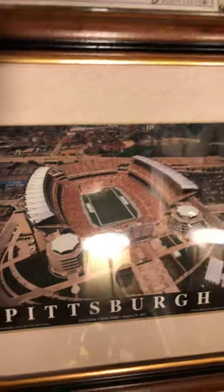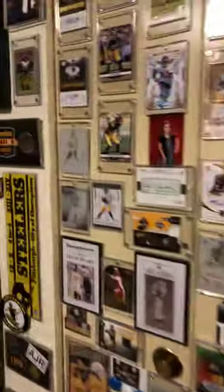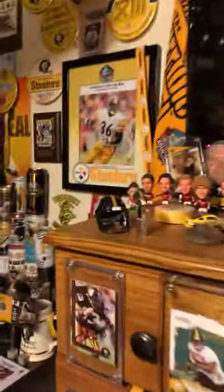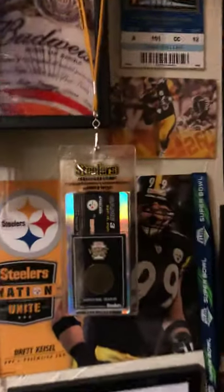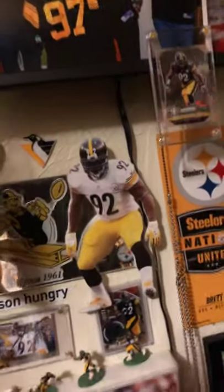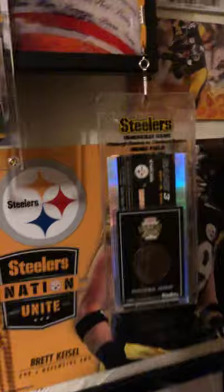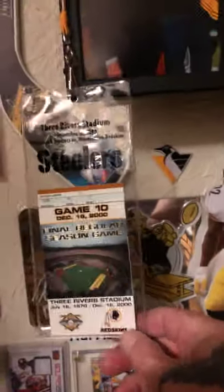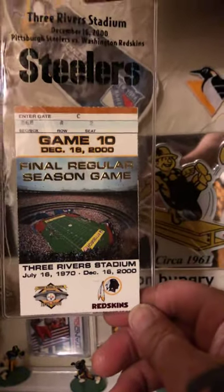Sorry if it's so shaky. There's the ticket from the very first game ever played at Heinz Field. Lots of autographs. All the cards are autographed, you see. 95, we'll say 97% of them. Now I'm going to come over here real quick. There's the last game ever played at Heinz Field with the commemorative coin. I got two of them. All right, it's the first game ever played at Heinz Field, regular season, and it was actually canceled because of 9/11. And here's the last game ever played at Three Rivers Stadium.